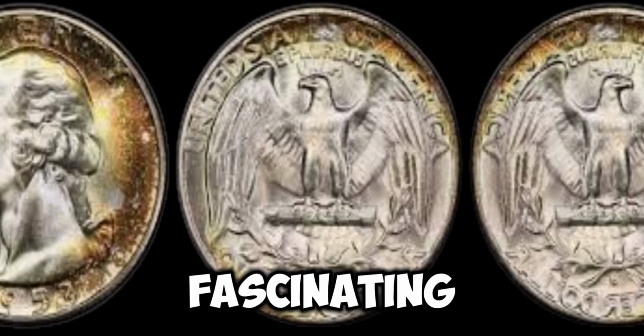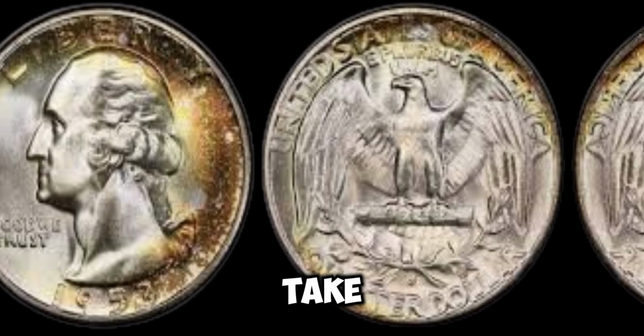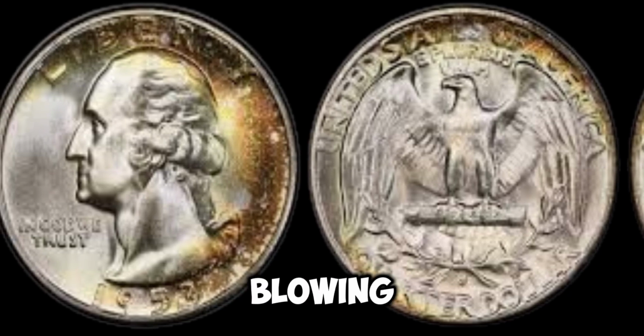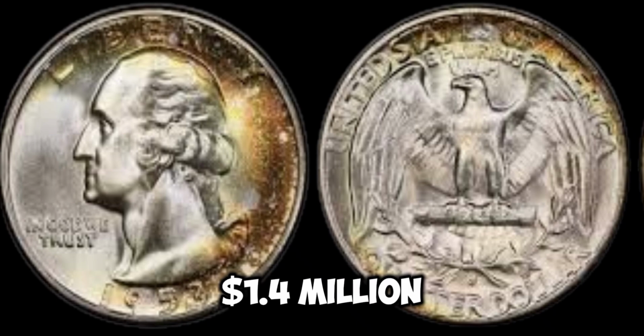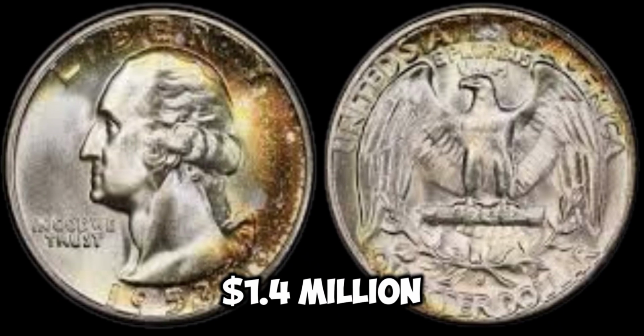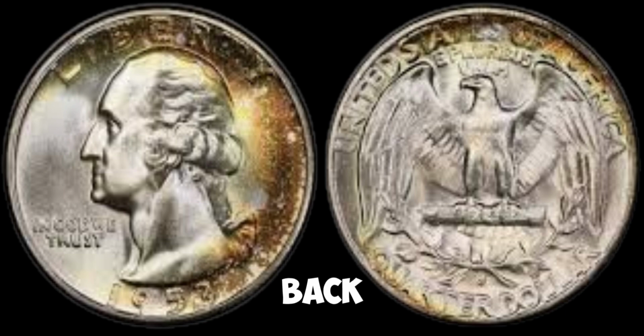We're diving into the fascinating world of coin collecting as we take a closer look at the 1953 Washington quarter dollar coin and its mind-blowing value of $1.4 million. That's right, you heard me correctly, $1.4 million. So sit back, relax, and prepare to be amazed by the incredible story behind this small piece of American history.